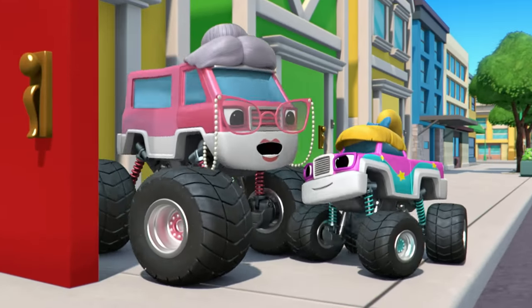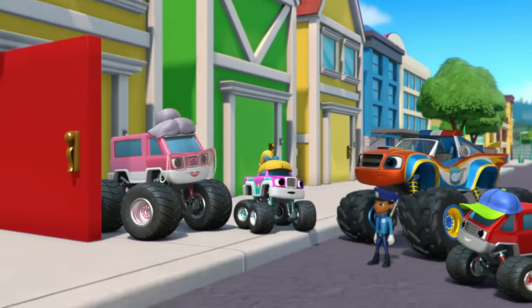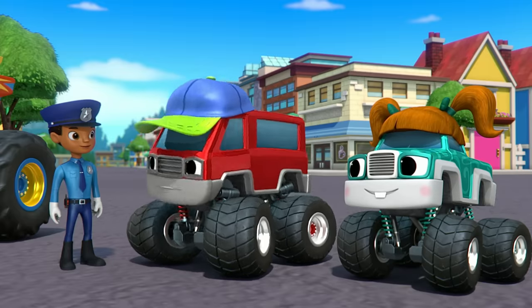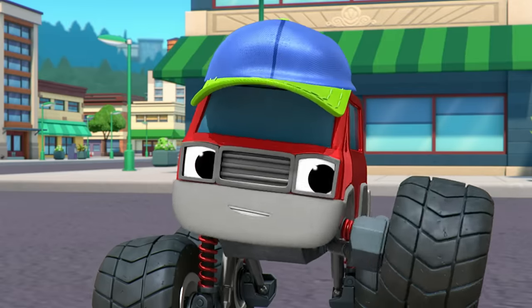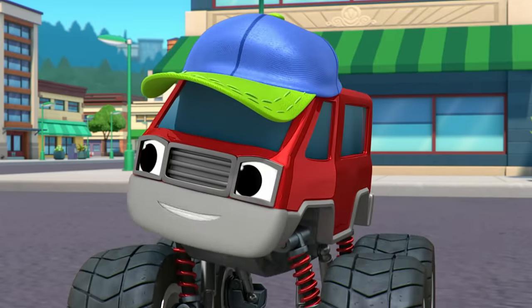Grandma! Oh, I'm so happy you're here. Thank you, officers. You're welcome. Can you use deduction to find my grandma, too? Sure. What do you know about where she lives? I remember she's in a building that has purple flowers and two windows.